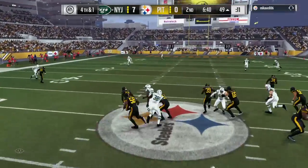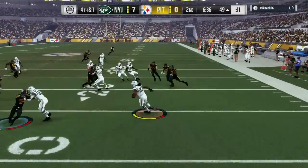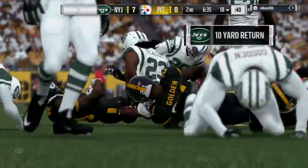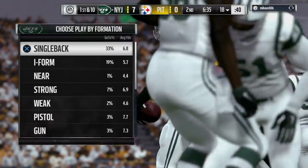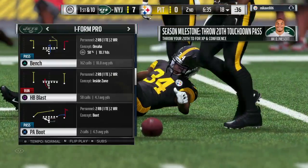He gets this one away, and boy, it's another boomer. This is fielded at the 7. It'll be a 39-yard punt. Give him a good 10 yards on the return. And the Jets take possession. And New York set to take the field.